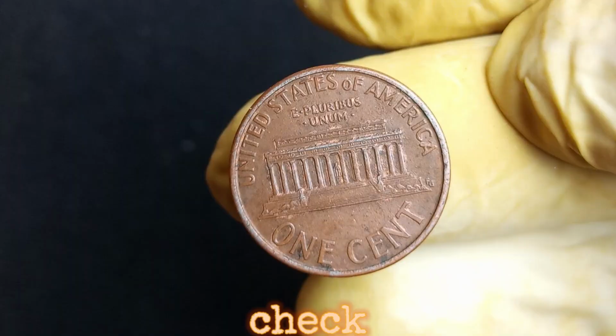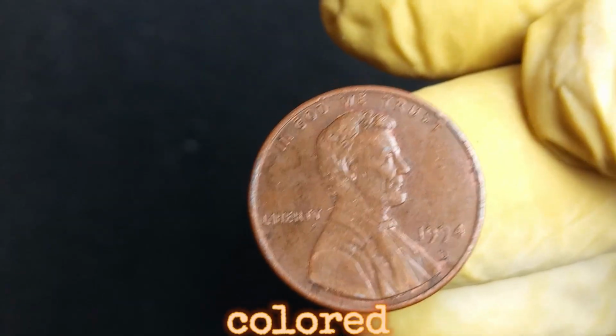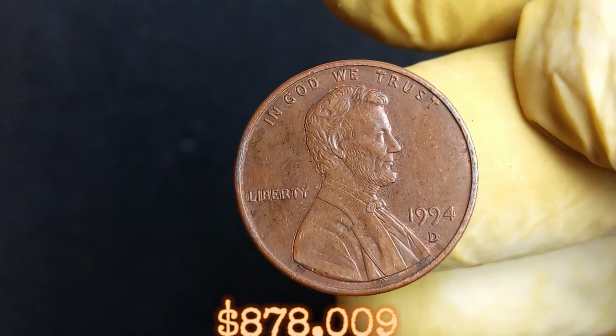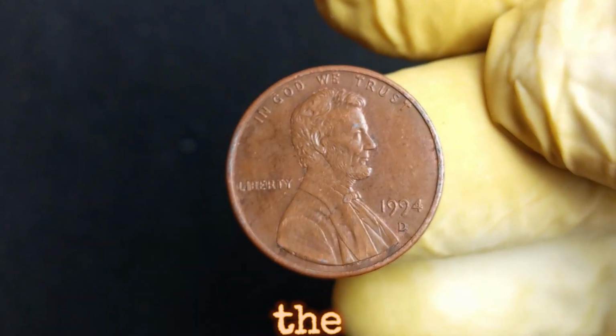So next time you check your pocket change, keep your eyes open. That little copper-colored coin you almost ignore might just be worth $878,009 in today's market. This is why we say on this channel, never underestimate the value of coins, even the ones you think are ordinary.